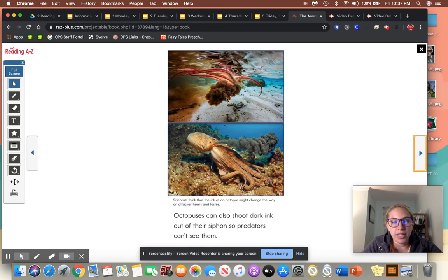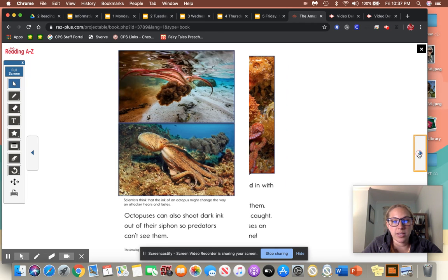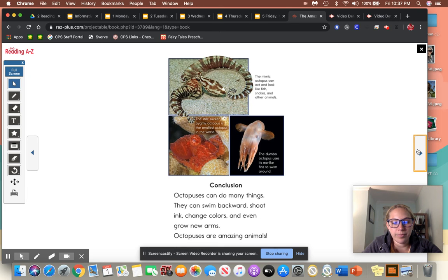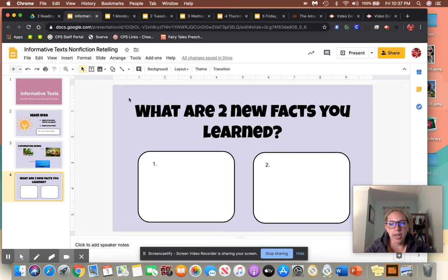They shoot dark ink so that their predators can't see them. That's another interesting fact. And they blend in with their environment. That helps to keep them safe. They can do many different things. So let's go over to our sheet today and write two new facts.